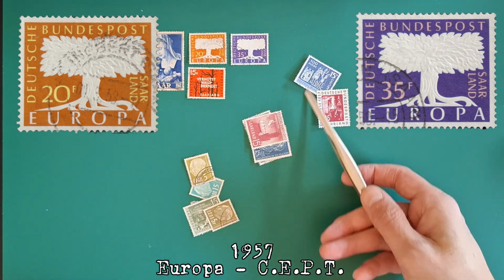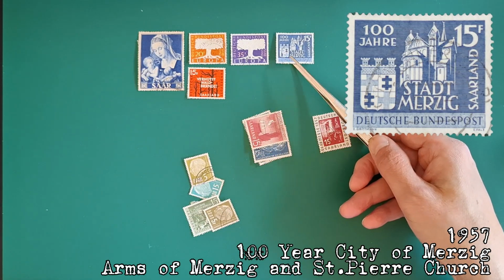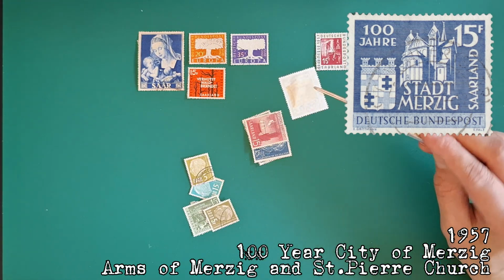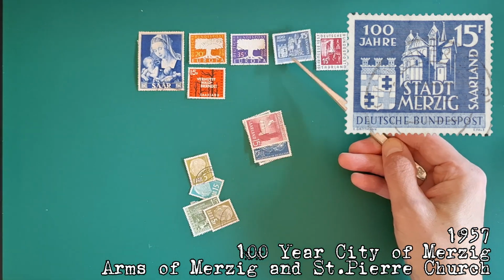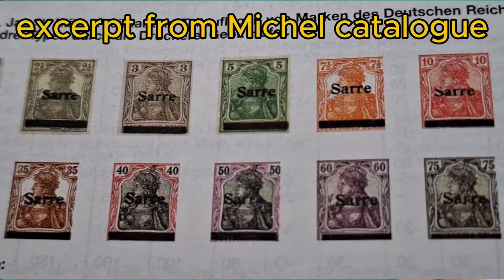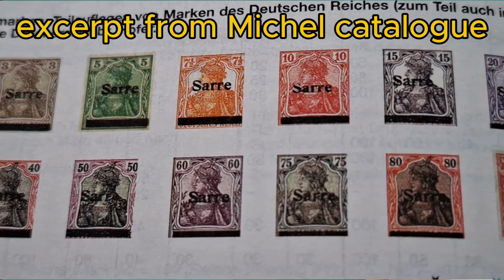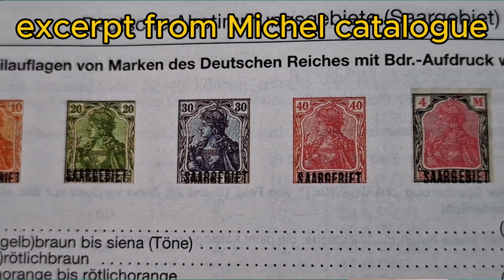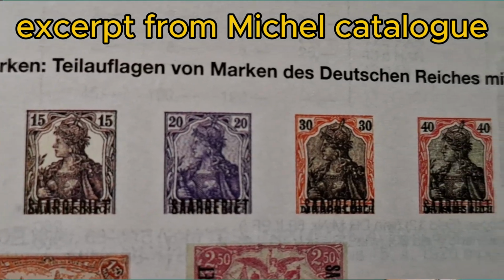Not sure if cancelled Saarland stamps are nice. I mean, if they have, see, there's a hinge behind it. Yeah, I don't like that. But I'm not sure if they have nice, clear cancellations. I'm not sure. Their first issues were the Germania stamps, by the way, when they didn't have stamps themselves. So that's really interesting too.